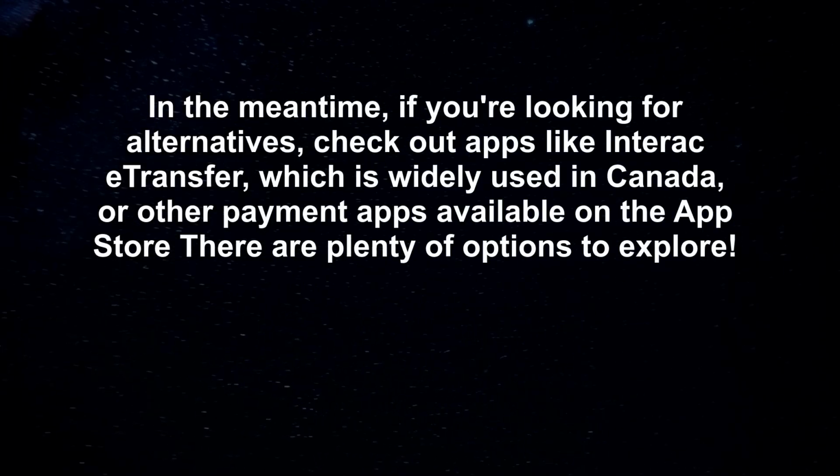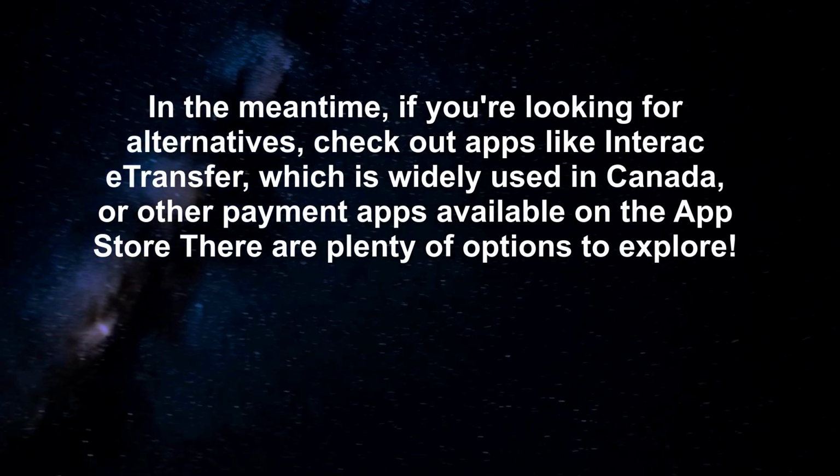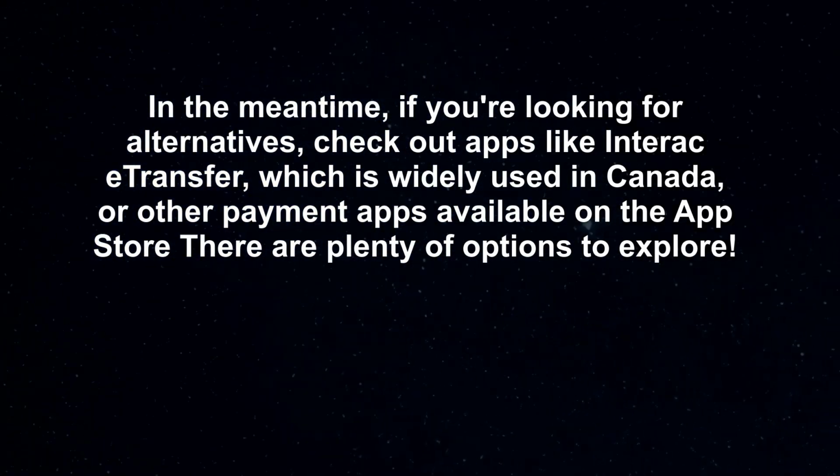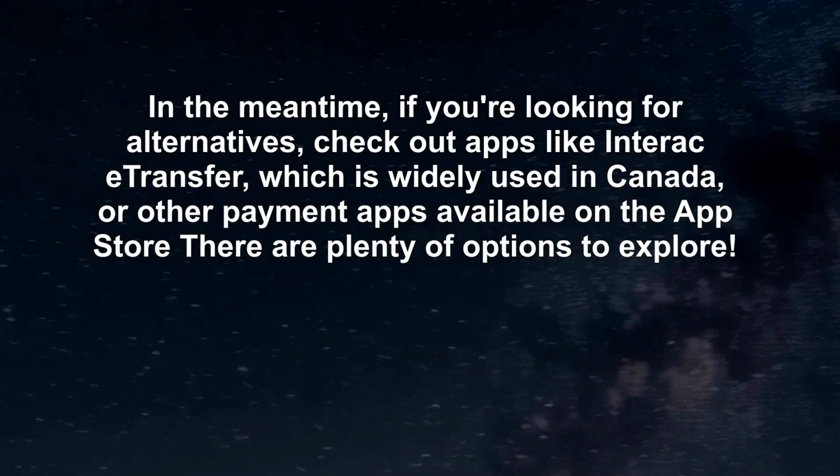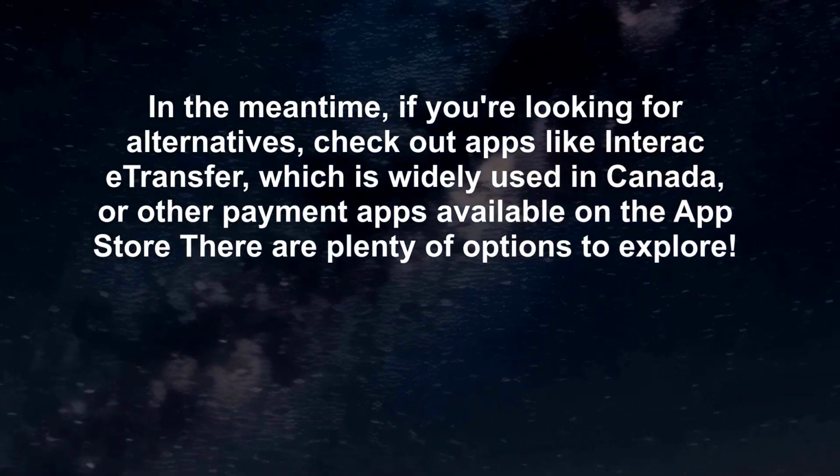In the meantime, if you're looking for alternatives, check out apps like Interac Transfer, which is widely used in Canada, or other payment apps available on the App Store. There are plenty of options to explore.